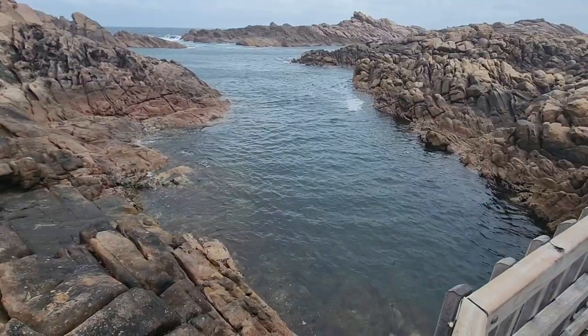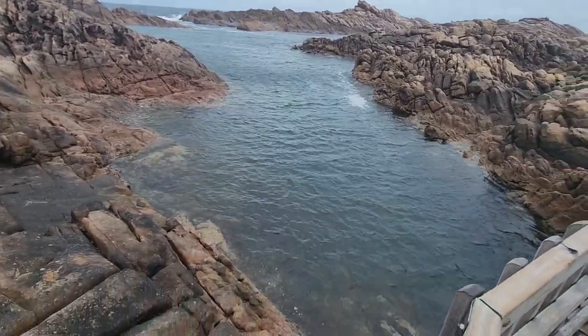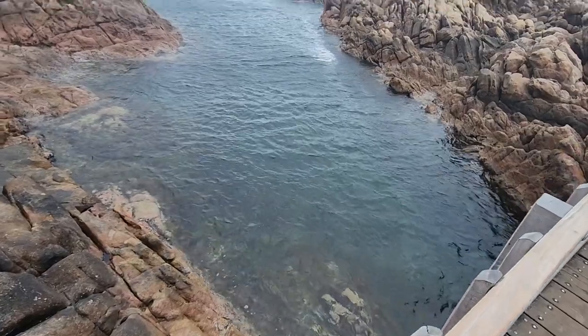I feel like it'd be kind of cool to go snorkeling through this area on a nice hot sunny day. The water'd be nice. Looks pretty clear down there. Be interesting to see what swims through these canals.